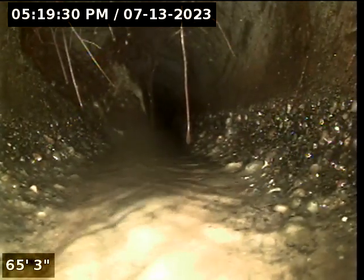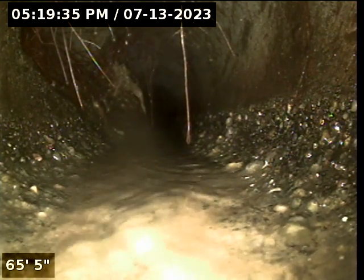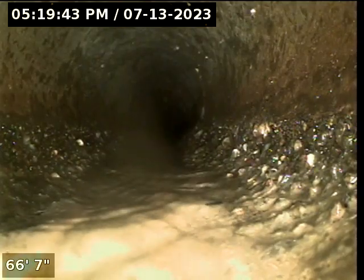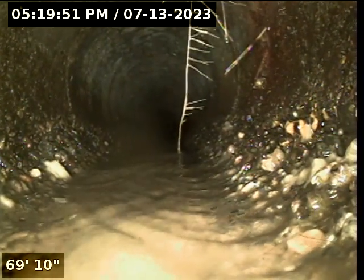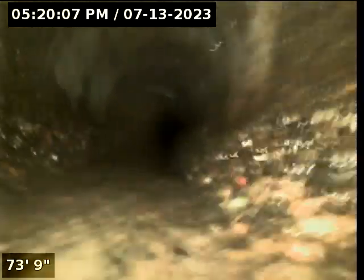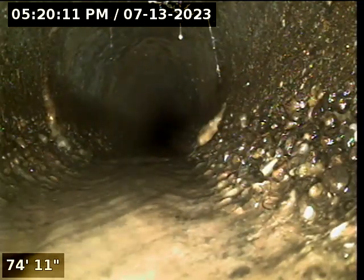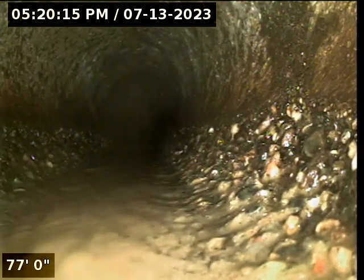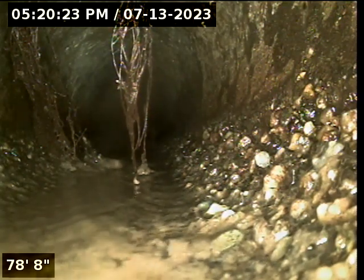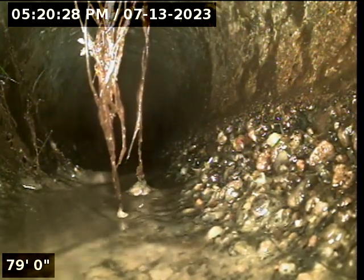About 65 feet, we have a little bit more root intrusion coming in. We got a couple of roots coming in the line, but other than that, not the world's worst. Here's at 70. We have some more at 78, 79 feet.